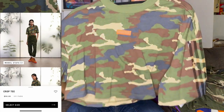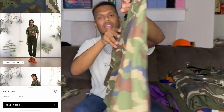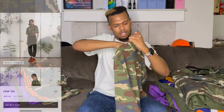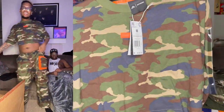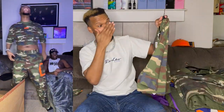Okay, so we have the crop top. I forgot about that. We have an Ivy Park logo here, Ivy Park logo in the front. This one costs $50, size medium. Yeah, that's just a little cute little crop top piece.